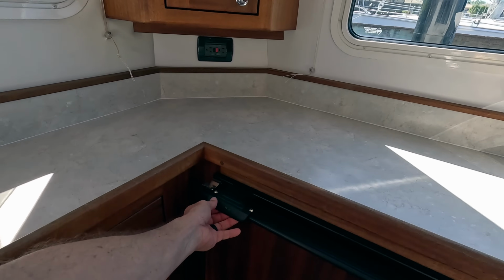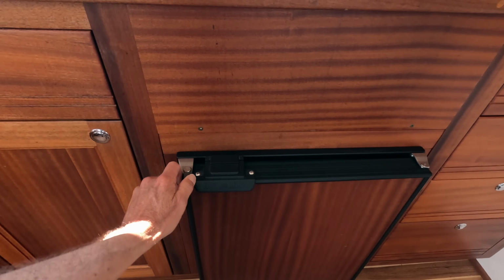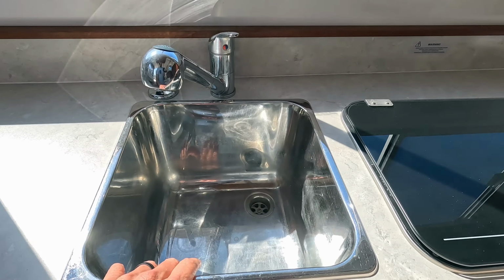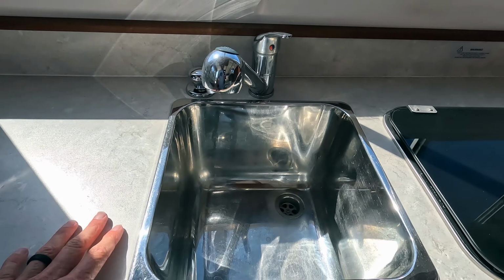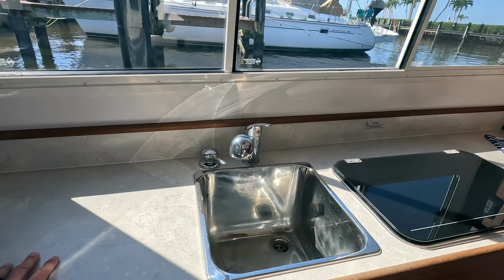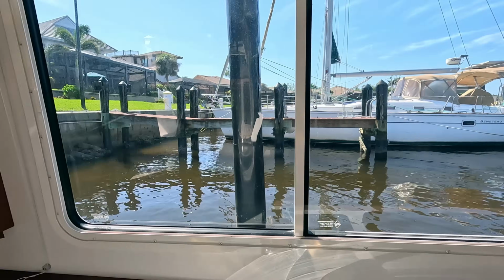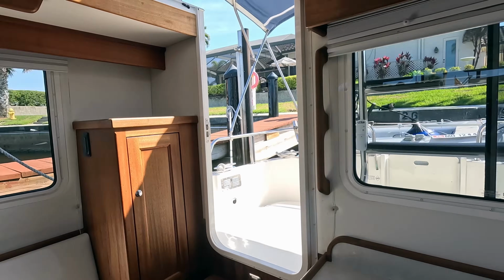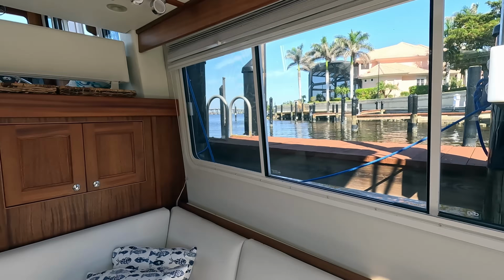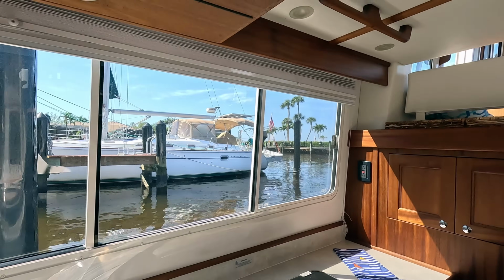We got our Nova Cool fridge and freezer. Decent sized basin, very deep actually, nice stainless steel basin. Looks like Formica countertops. And look at these windows. Great visibility all the way around, and most of the windows open on these boats, so give you that cool breeze, make you feel like you're on the water when you're on the water.